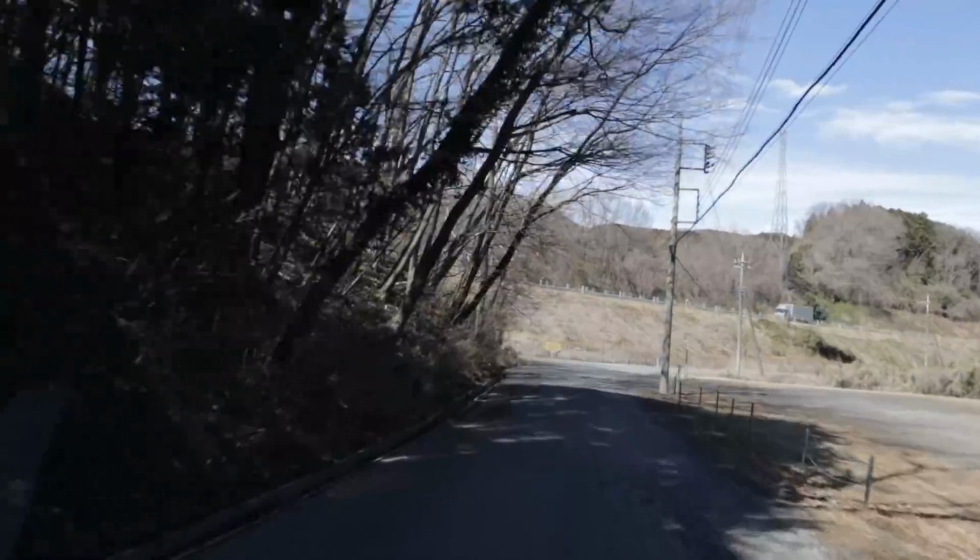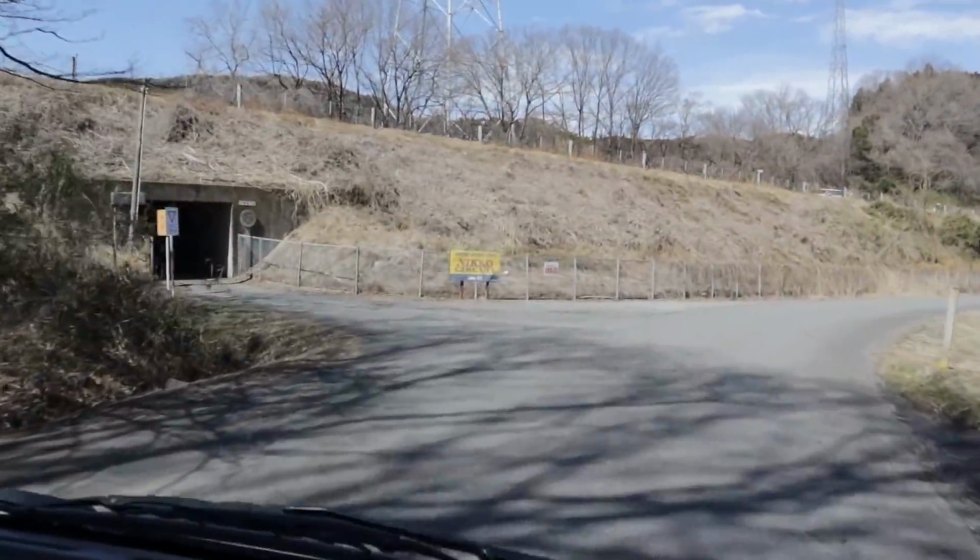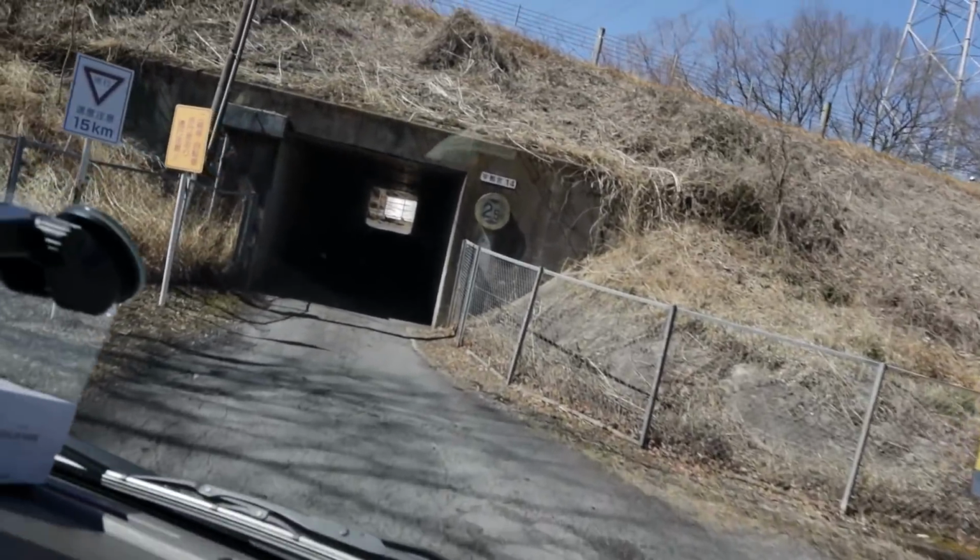But it's still weird, especially on a cold winter's day when there's fog everywhere. It's like you're about to get murdered walking in and driving into these places. Death tunnel in the cave-in.